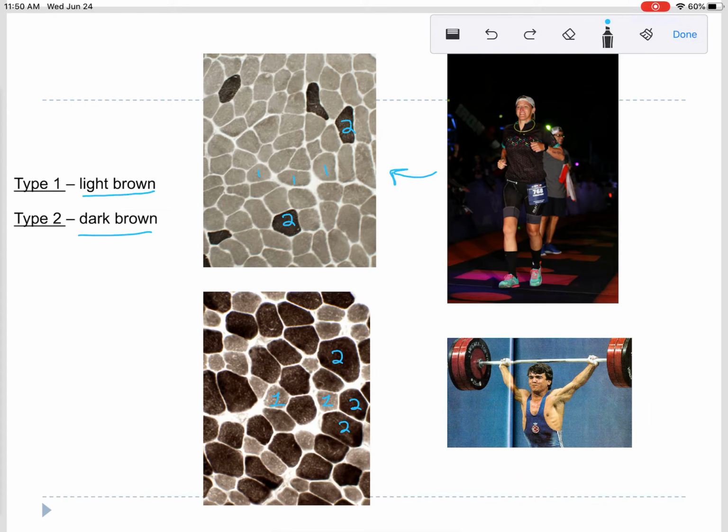So what do you notice? In the endurance athlete, their muscle composition is likely to have many more type 1 muscle fibers, because they are requiring more of type 1 muscle fiber activity. A lower level contraction, but the muscles that can stay contracted for a long period of time. Versus our sprinter or our strength athlete, who has many fewer type 1 muscle fibers, but many more type 2. But either way, every muscle is going to have some combination of both type 1 and type 2 muscle fibers.